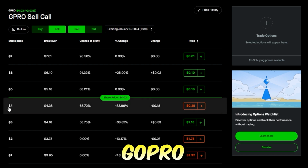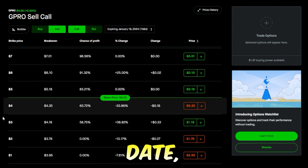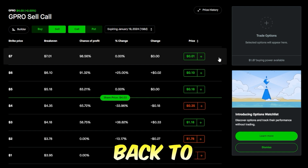Now, once again, if you bought GoPro at $4 and GoPro went down to $3.50 or $2 in the time between now and the expiration date, well then of course you would still have your 100 shares of GoPro and you would earn the $18 of premium. The option would expire worthless at expiration date and you'd be back to pretty much square one.